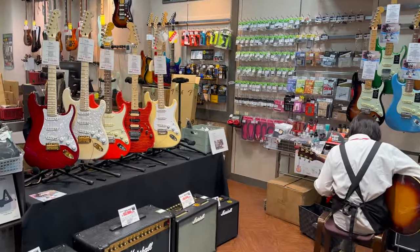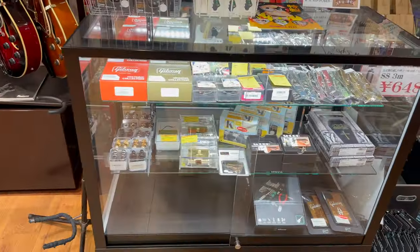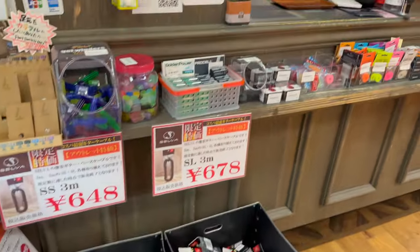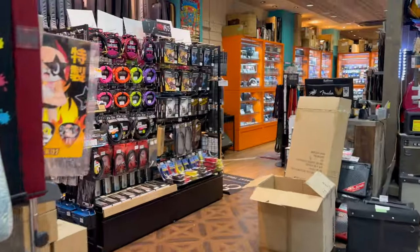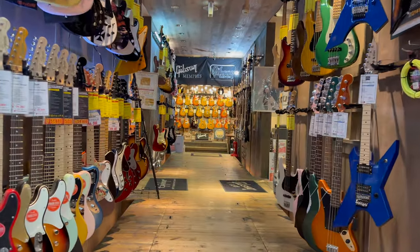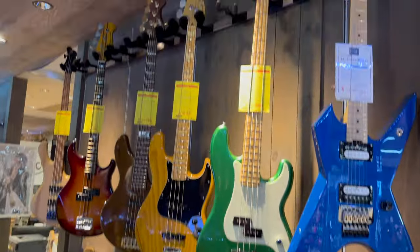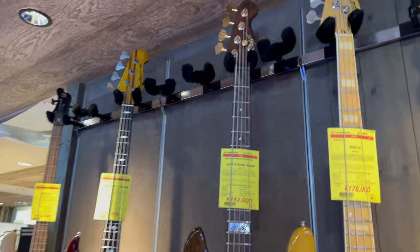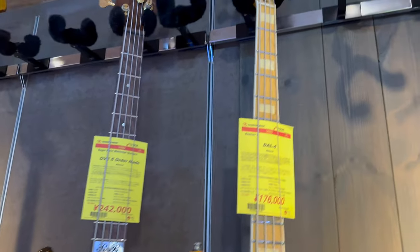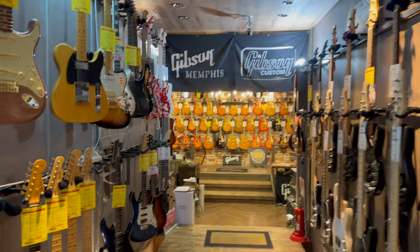So, this is the repair area. Here are some fenders. Strap locks. So, guitars corner. Ito yung mga used instruments. Meron silang Sago, Atelier Z, Fender. Actually, konti lang. May mayones. Konti lang ang used nila. Mas marami silang brand new basses. Mamaya, titignan natin yung basses.